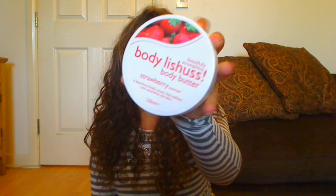The last two things, oh no, actually I've got one more body care thing I haven't mentioned. This is the Body Lishuss Beautifully Scrumptious Body Butter, and I bought this in the pound shop. Now, for those of you who are in the US, I'm presuming it's like a dollar shop where everything's a dollar, everything's a pound. So guess how much this was. And it is a body butter, and it is the strawberry one. And I really like this, surprisingly.